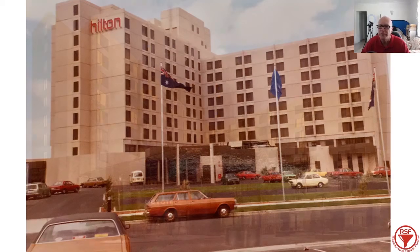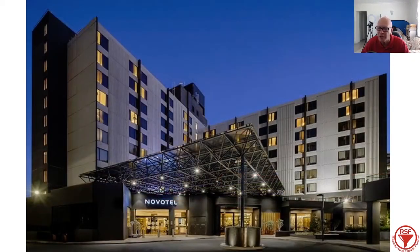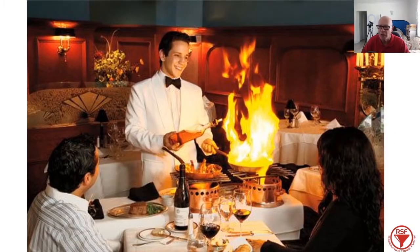It's no longer the Hilton. I believe now it's the Novotel Hotel. And when I started working there, I worked in the restaurant called the Summer House. It was a Gueridon service style restaurant, which was very popular at the time.